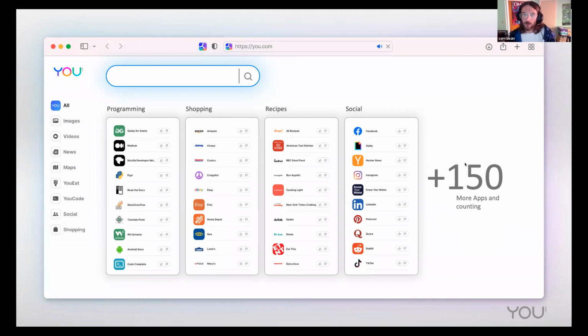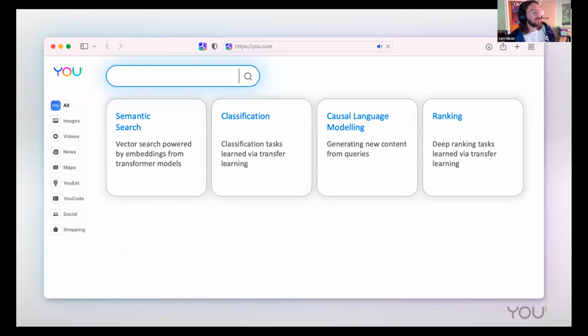Cool. Thank you, Saahil. So I quickly want to go over how we use transformers today at U.com. Transformers are woven pretty deeply into the DNA of how we built search. They're used across a variety of tasks and problems for us. We use them for semantic search, which is approximate nearest neighbor based search via vectors that we embed in documents. Classification tasks we solve via transfer learning using transformers. We have some generative models that can generate code or natural language for you based on a query. And we also have some deep ranking tasks that are, again, learned via transfer learning using transformers. So we use them pretty ubiquitously, and it is Hugging Face pretty much across the board.